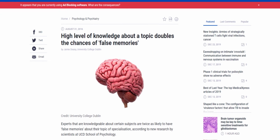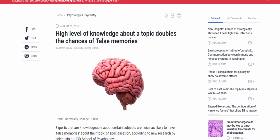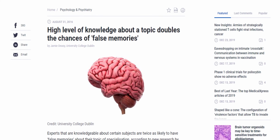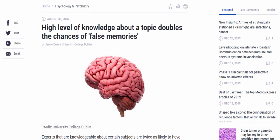This puts the fear of God into me, quite frankly, because if this is the case, then we can't even trust anyone, not even surgeons, for example, who are experts in their field and have extensive knowledge. This just doesn't make sense to me.